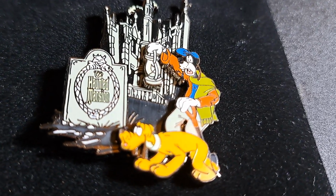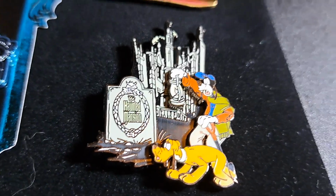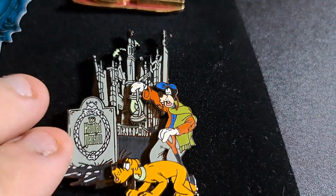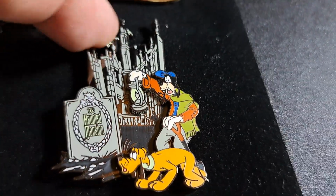And then this is also a Haunted Mansion pin. You got Goofy and Pluto as the caretaker of the graveyard. That's a scene from the ride, except that it's not Pluto and Goofy in there. It's somebody else.